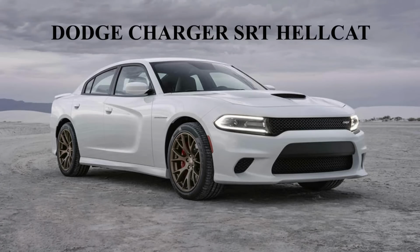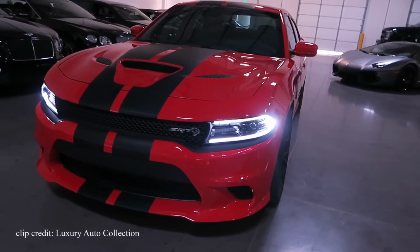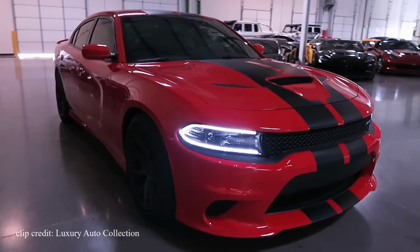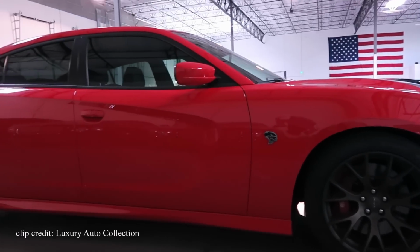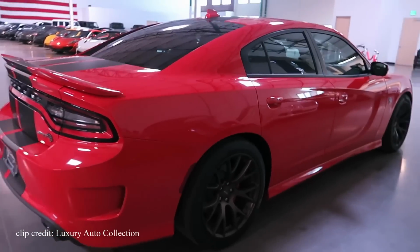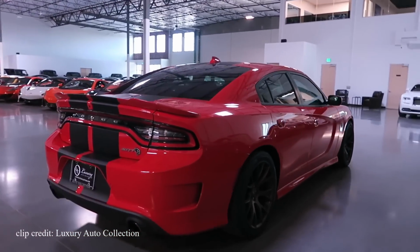Fourth supercar on the list is the Dodge Charger SRT Hellcat. This monster of a car was crowned the fastest production car on earth a few years ago, and it's just as special now as it was back then. Crazy because back when the Charger Hellcat was first unveiled, people would expect such a high performance sedan from the Germans, but not from Dodge or Fiat Chrysler in general.